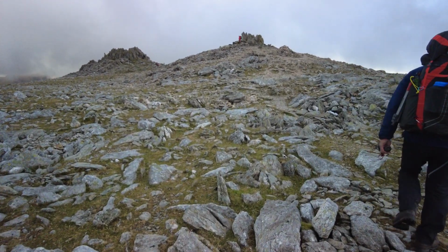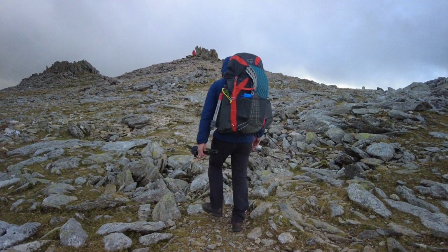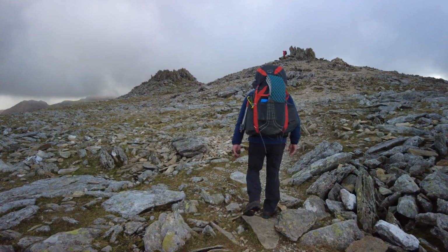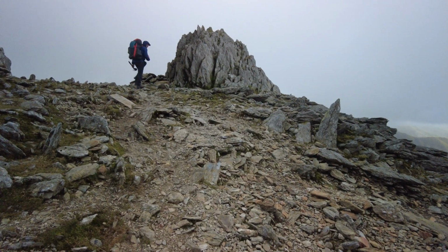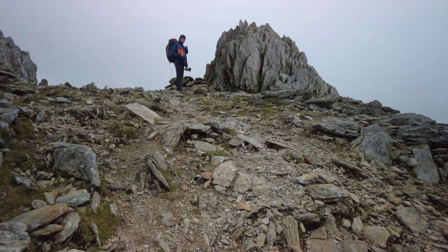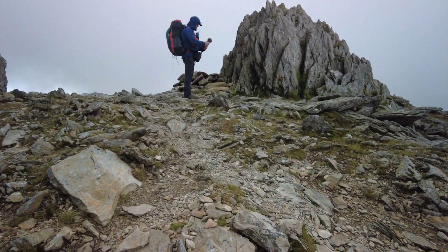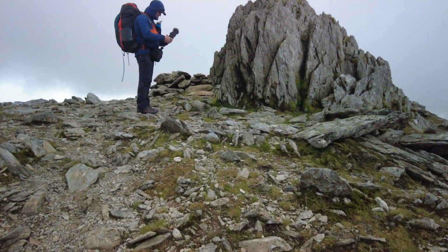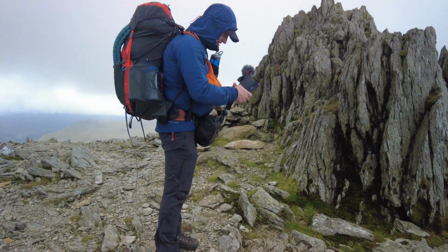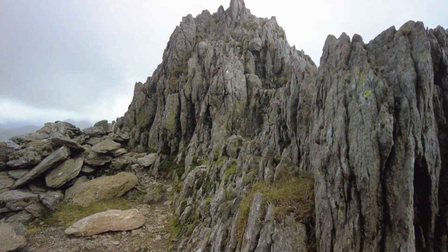Anyway, either way, I think we are approaching the summit of Glyder Fawr. Rightly or wrongly, we're calling this one the summit. Who knows? Whether it is or it isn't, it is now. But I ain't climbing on top of that. I'm going to touch it and I'm going to call it.